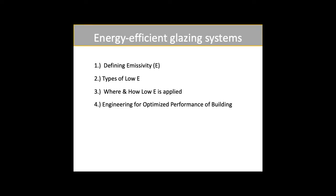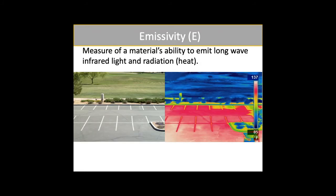So energy efficiency, glazing systems, defining emissivity, what are the different types of low E, and where and how low E is applied, and how do we optimize it. So emissivity is best explained. This is a radiant camera photo. Basically, if you look at a parking lot in the summer, heat's beating down on it, what happens to the pavement?